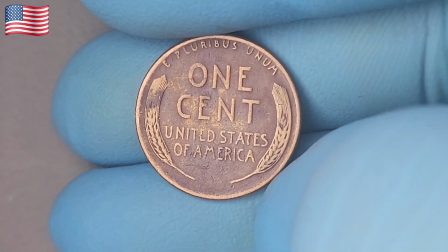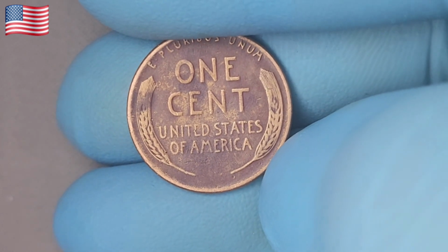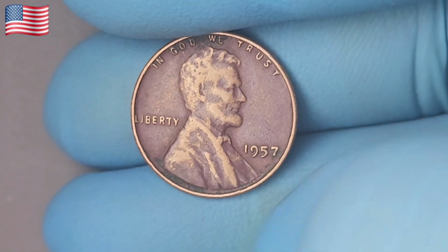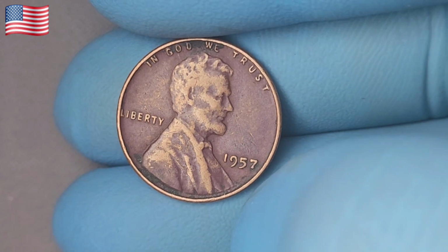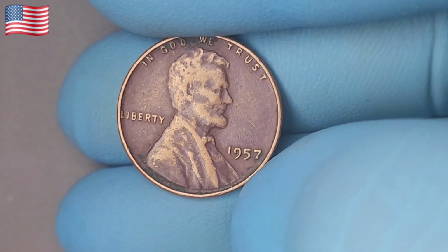A 1957 Wheat Penny with a dramatic doubled die, a crisp repunched mint mark, or a mint state grade with exceptional luster can sell for $12,500 to $60,000 at auction. Yes, you heard that right. A single penny, one you could find in a roll or a jar, might be worth more than a brand new car, so don't overlook those old coins.